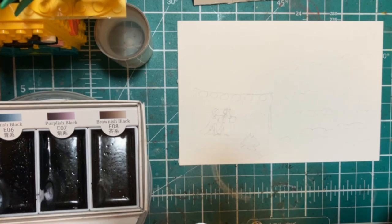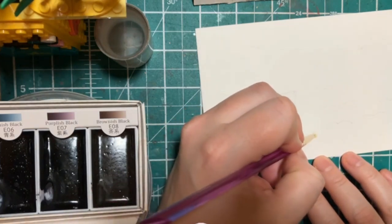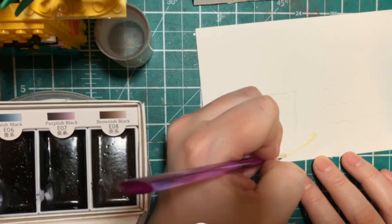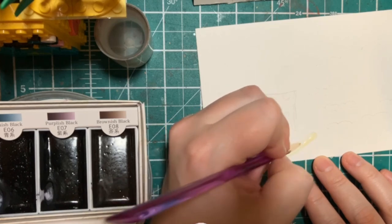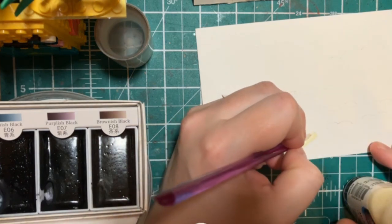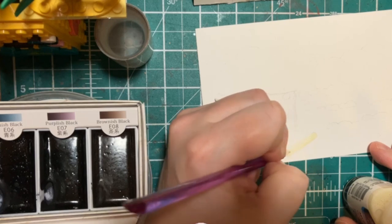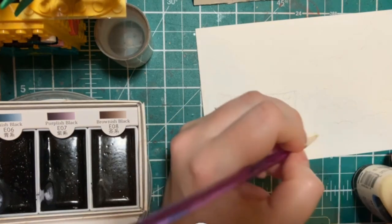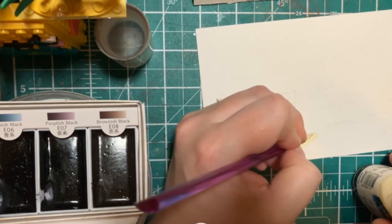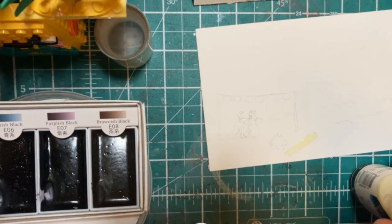Anyways, let's mask off some of these bits in the foreground here that I don't necessarily want to be painted over with very dark, shadowy hues, just yet, at least. So I'm just going to fill this right in. Just this little log over here that maybe they'll want to sit down on once they're finished having their little dance. They're dancing, by the way. It's cute.